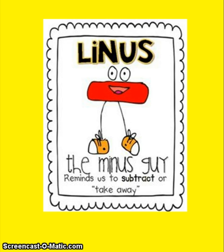First, I want to introduce you to my friend Linus the Minus. Linus the Minus is going to help us remember that when we see him, we need to subtract or take away.